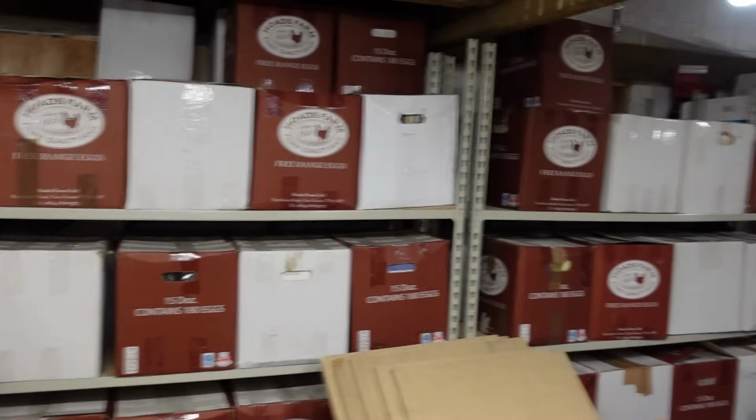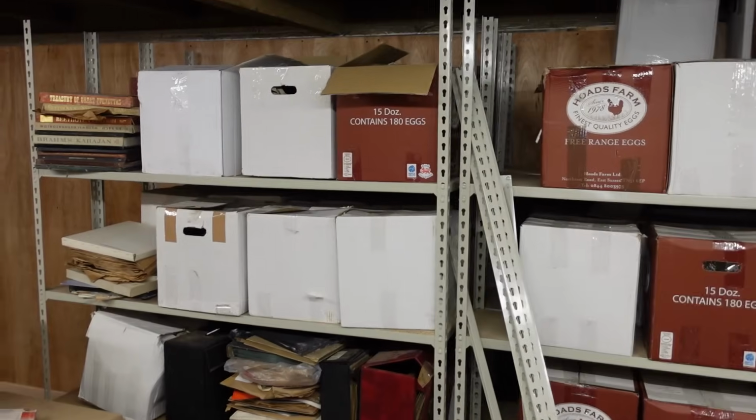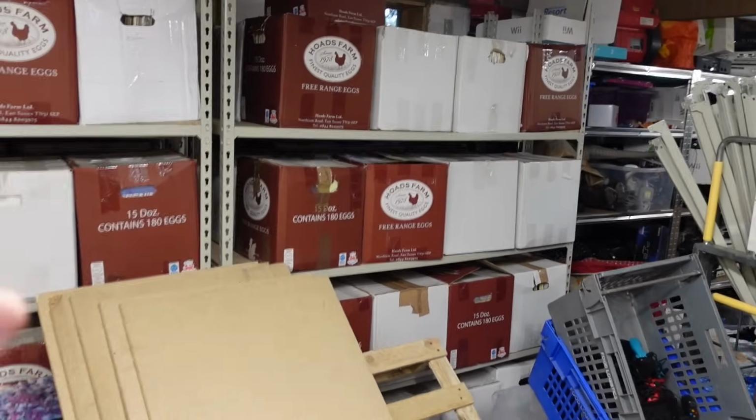Maybe it's the other way around, but it's heavy duty stuff. If anyone's interested in it, £75 a bay. Happily do deals on multiple if anyone's interested in it. But that's another problem that I need to sort out, but that's for another day.